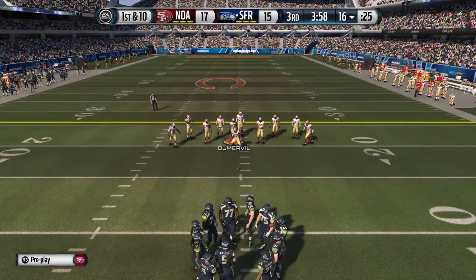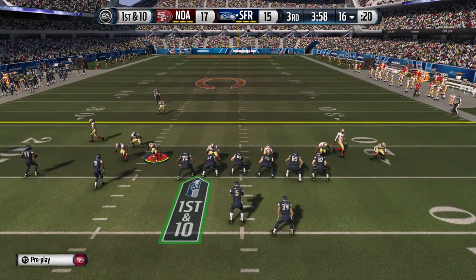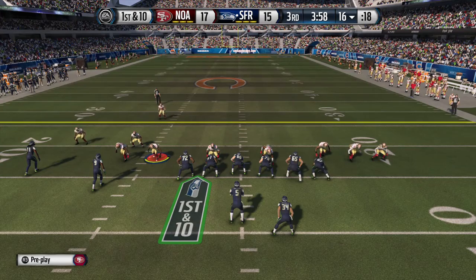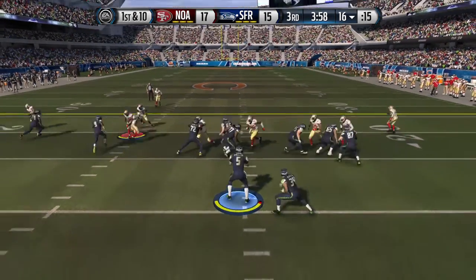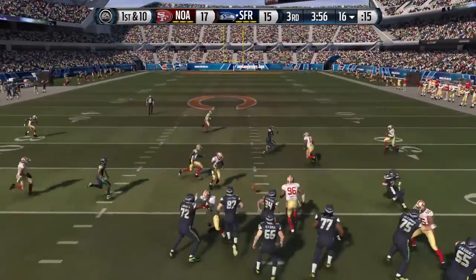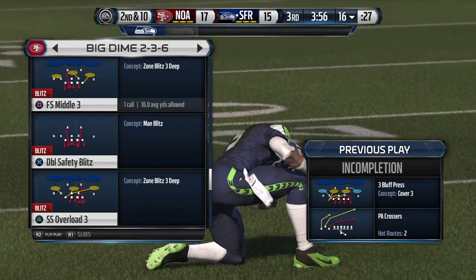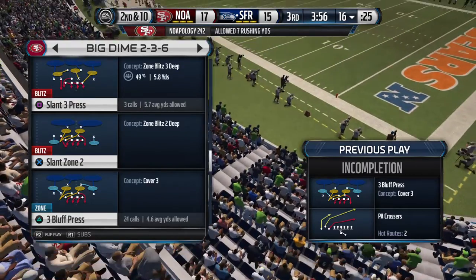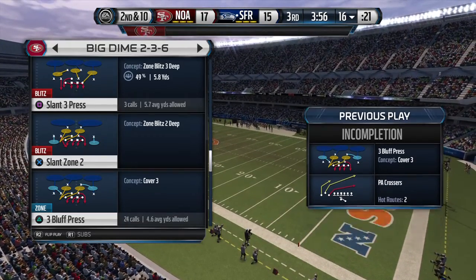First down here. Coming to the line, hoping to avoid being sacked for a third time. And pass batted down incomplete. That is so tough to do, to be that close to these receivers and able to knock the pass down without getting a penalty. Good job.